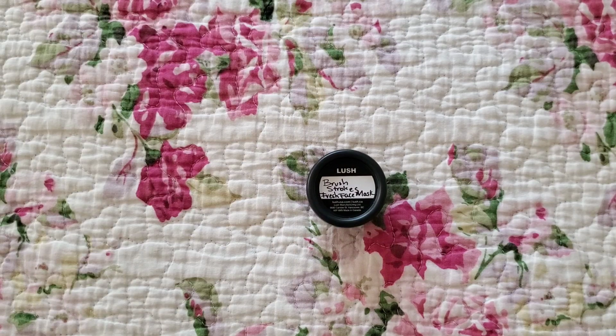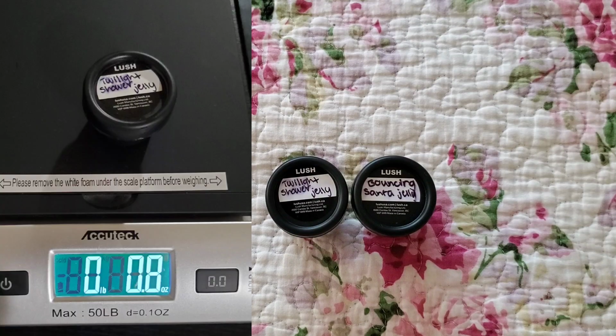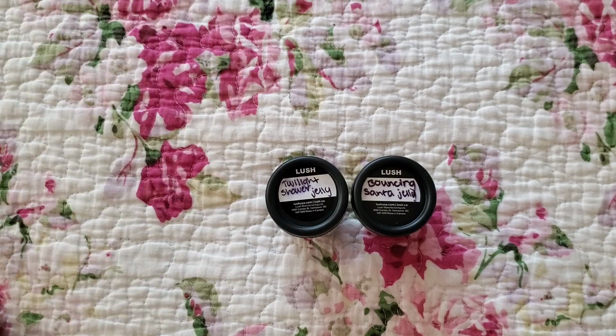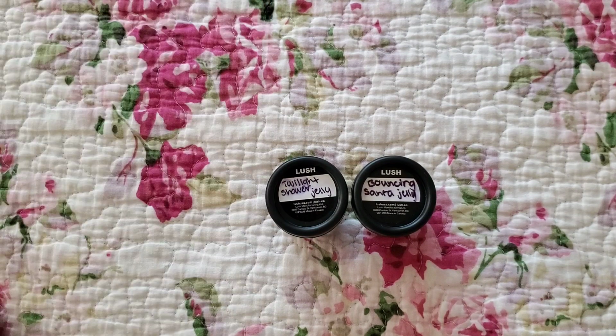And I think if I had to choose between the Don't Look at Me and the Brush Strokes Fresh Face Mask, I would definitely get the Brush Strokes because it is a lot gentler, and it did feel a little bit more hydrating on my skin. And then for the 2 remaining sample pots, I don't have any more. We have Twilight Shower Jelly and the Bouncing Santa Jelly. Previously, the Twilight Shower Jelly weighed 0.8 ounces, and now that is empty, it weighs 0.3 ounces. And the Bouncing Santa Jelly previously weighed 0.8 ounces, and now it weighs 0.3 ounces, and it is empty.